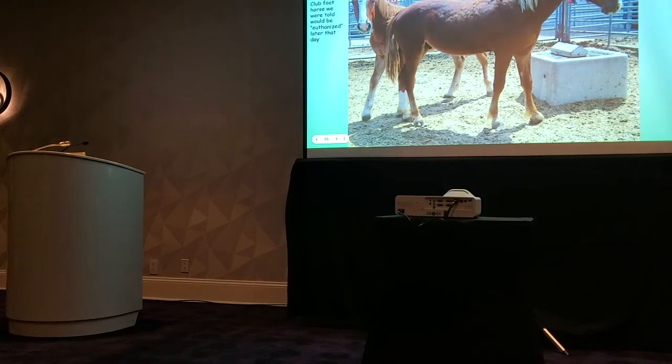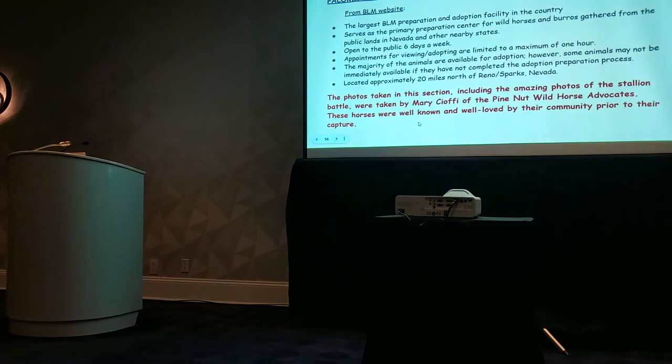And then this horse we saw at the end of our tour, Clubfoot. We were told he was going to be euthanized that day. Euthanize is supposed to be a word that we use when there's no hope and an animal is suffering. This animal is doing fine out on the range, and this Clubfoot was exasperated by the roundup. But they were going to put that horse down. They were going to shoot it later in the day.